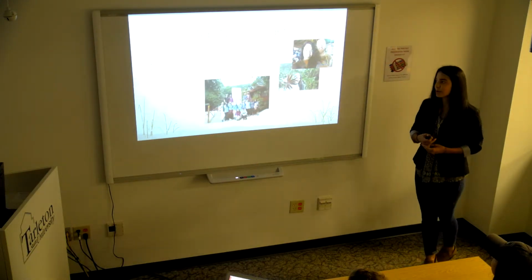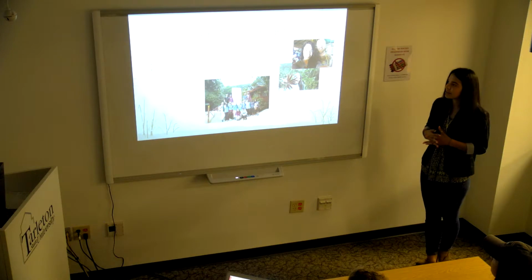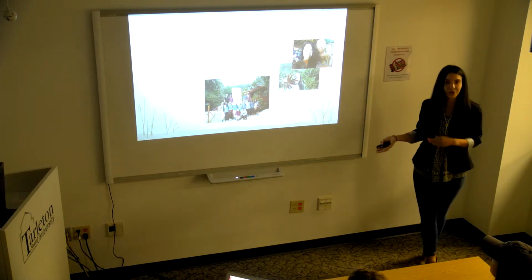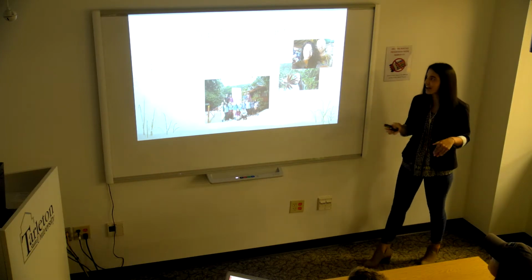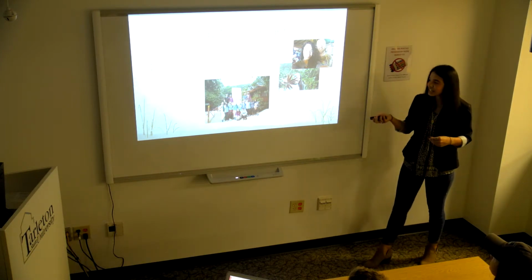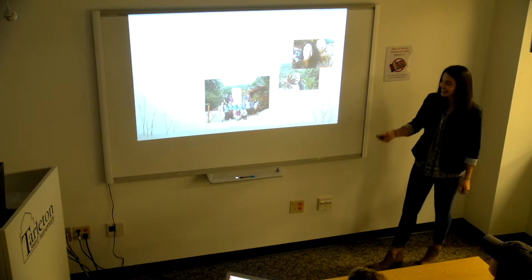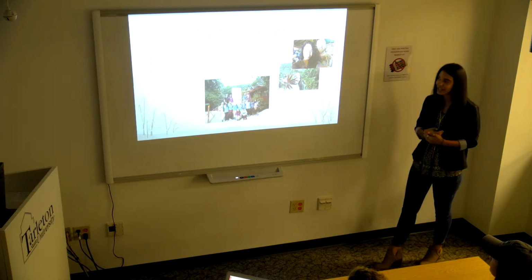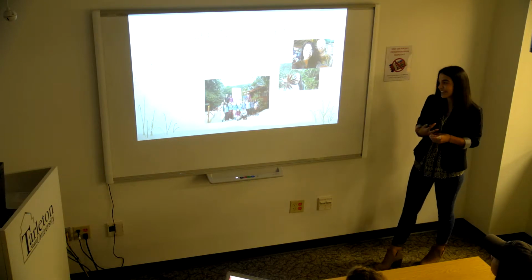So this PowerPoint just highlights, like I said, a few of the things that we did on the trip. I tried to include photos from each day on each slide. So you can see here, we're all very excited down there in that lower photo. This was our first full day in Costa Rica. So we had just gotten to Monteverde. We took a big group photo by the sign and we were headed out to go on a hike.